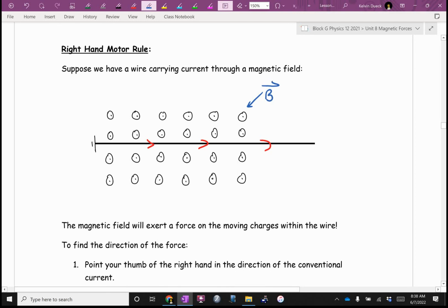That magnetic field will exert a force on the moving charges within the wire. Moving charges in a magnetic field feel a force. I'll show you a video of that in just a second. I have an apparatus as well, but I haven't had a chance to set it up because I lost my prep yesterday. How do you find the direction of the force?